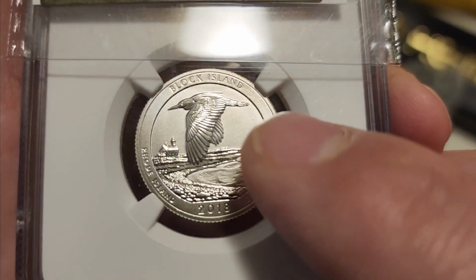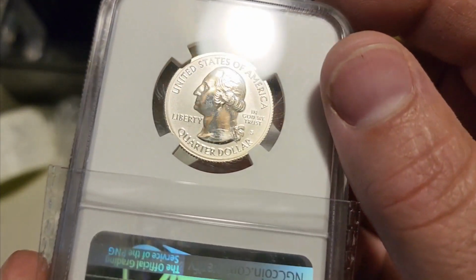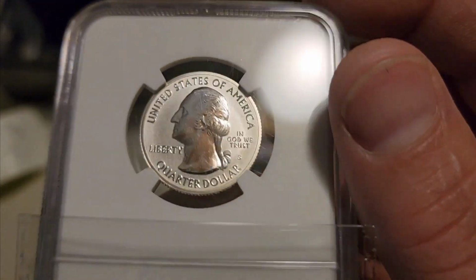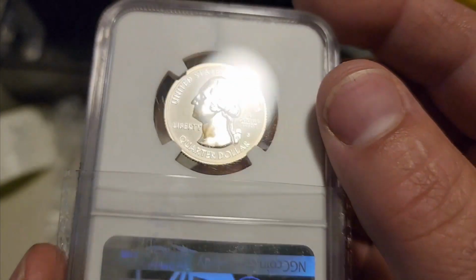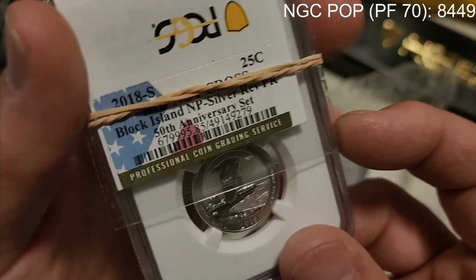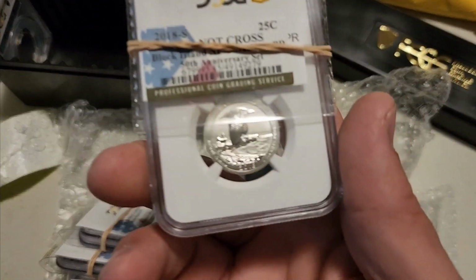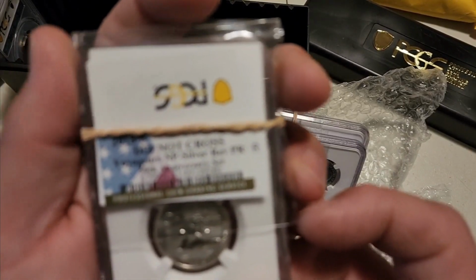This is also one I didn't exactly expect to cross. You can see that little toning spot out in the field. Again, there are some marks on the holder. Not the prettiest holders in the world. They're NGC, they scratch very easily, but then again, so does PCGS. This one did not cross, and it is a Block Island reverse proof 70. So a little bit upset about that one, not super upset. I had 2 of those, and I only sent one in because the other one is very ugly, and I knew it wasn't going to cross.